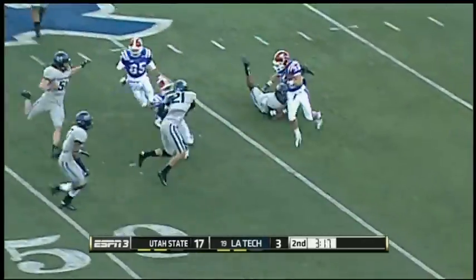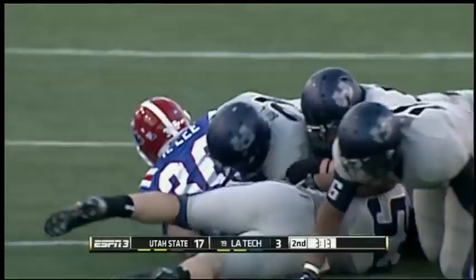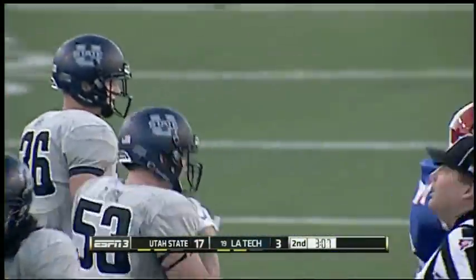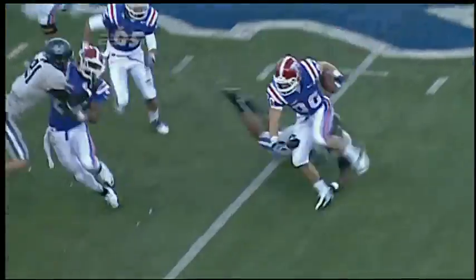Handoff to Hunter Lee, trying to stretch it to the near side. Well pursued by Utah State, and they throw him for a loss. They had linebackers, corners, a lot of people in that vicinity. Loss of 3. Trey, that's what I like about this defense. They play so hard, they play so disciplined.